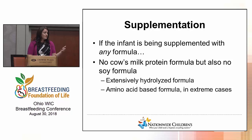So like I alluded to earlier, a lot of times we think, well, if we can't do cow's milk, let's do soy. However, the literature actually shows that there's a high cross-reactivity for children, that if they are having an allergic reaction to cow's milk, that they'll also have an allergic reaction to soy. And so in this instance, it would be appropriate for that baby to be switched to an extensively hydrolyzed formula. To give you an example, that would be something like Nutramigen, Pregestimil, Alimentum.